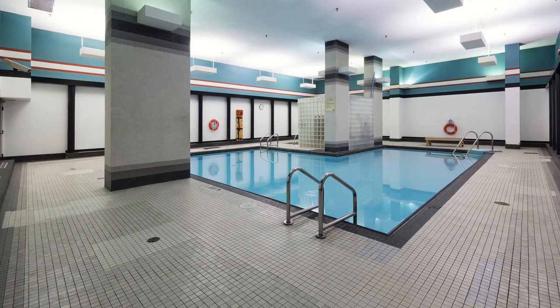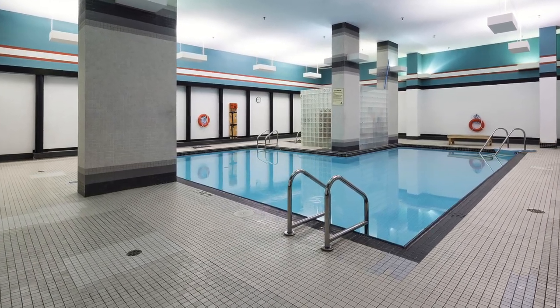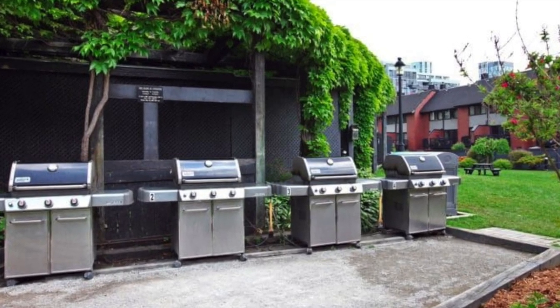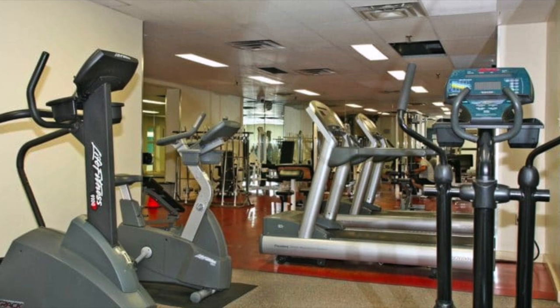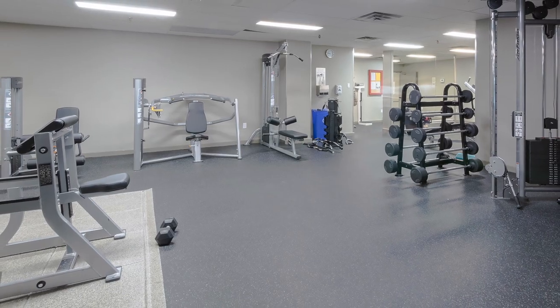The amenities are amazing. This is underground. There's two levels of underground. There's a pool. I believe it's a saltwater pool. These are the barbecues that you can book on the building's website, as long as you're a resident, of course. There's some squash courts. There's a beautiful gym with all the fixings and trimmings that you need to get really, really fit, or you're already fit. Another shot at the gym here.